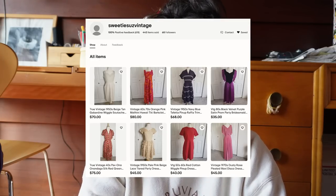Before I get everything that I just bought in the wash, there's something that I need to open that also needs to go in the wash. I got a very interesting tip from our friend Sweetie Sue's Vintage, saying that her friend was selling a vintage clown suit, and she got me hook, line, and sinker.